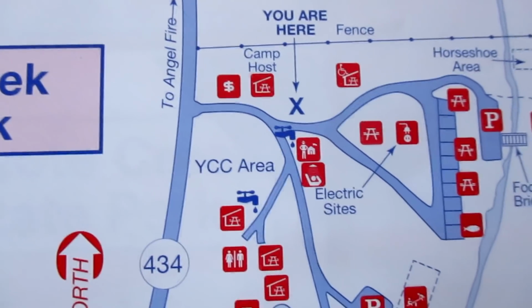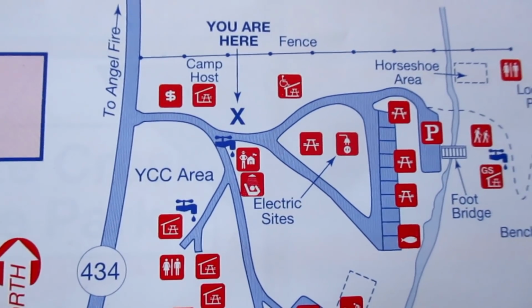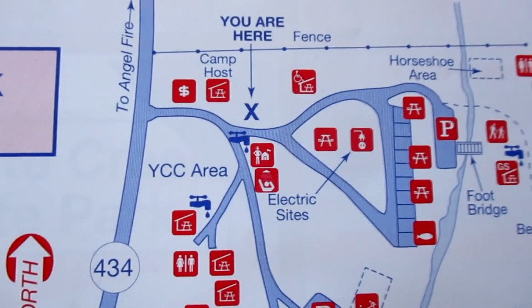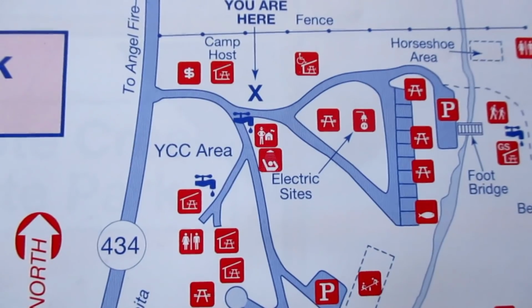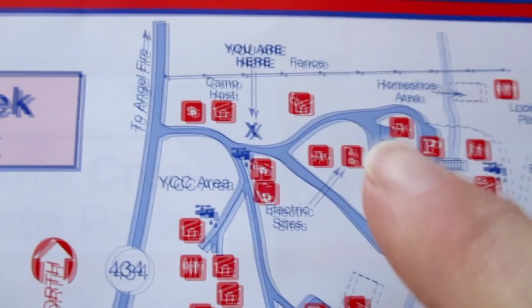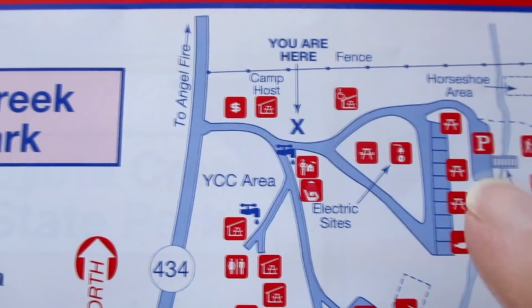One entrance: you come in, and if you go straight, that is the group area. It's also where all the electrical sites are, and they all go in a row. Ooh, look at my finger right there.